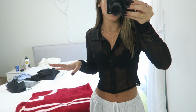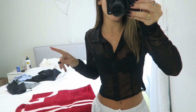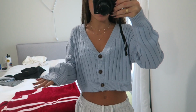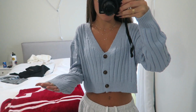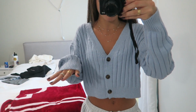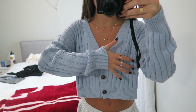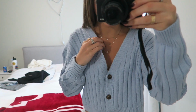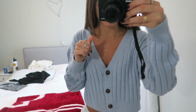I would totally wear this with one of those pair of jeans that I tried on earlier and a cool pair of heels. I feel like that could look sick. I feel like this sweater just screams fall. I love all the details about this, and also it's insanely soft. I also love how it's tighter around your wrist, but then a little bit more oversized. This color is also everything. I'm so excited to wear this.